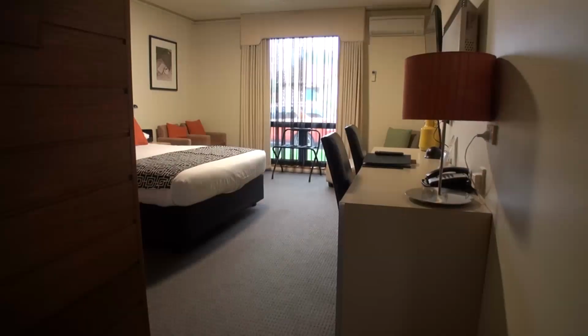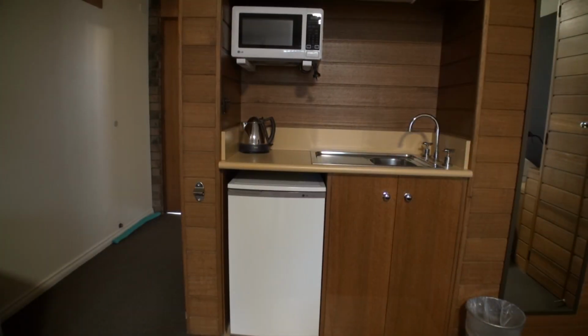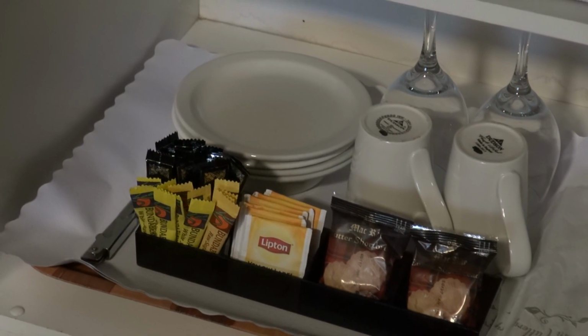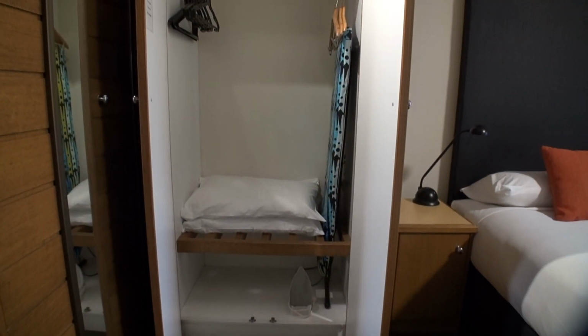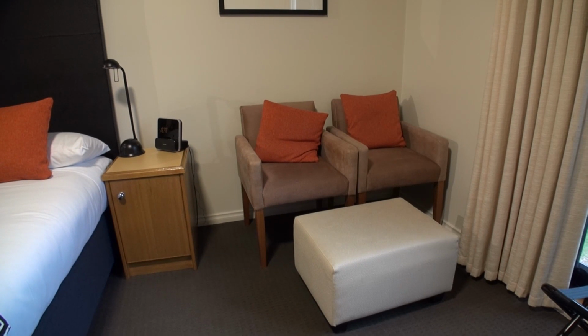When I stayed here, I used their deluxe room. I thought the room was good, comfortable and clean. Facilities included a mini kitchenette area with microwave, tea and coffee making facilities and sink. There's a wardrobe that has an iron and ironing board, as well as places to hang your clothes. The desk with chairs, and there's free Wi-Fi here.